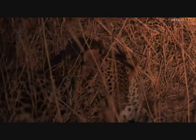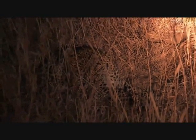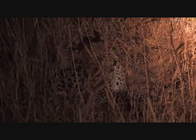The flexibility of these cats never ceases to amaze me. Imagine if you were a human trying to do that and putting your leg behind your ear. I don't reckon that would be too easy.